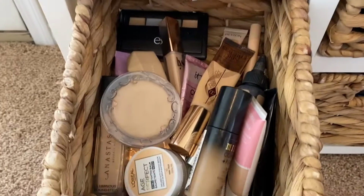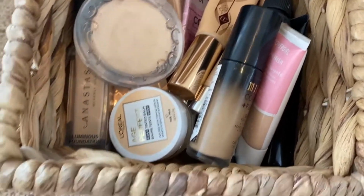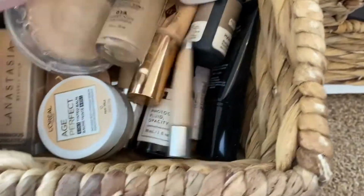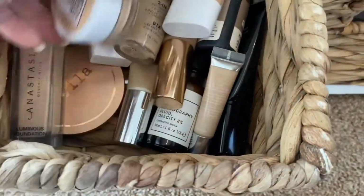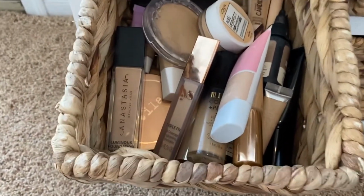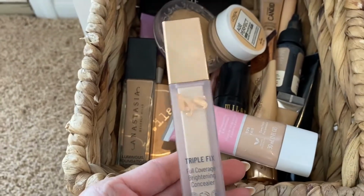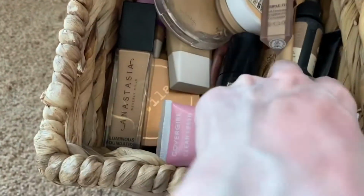That is one of my all-time favorite foundations anyway. It will not be a struggle to use. And then I think I have a concealer up there. I'm going to keep that new NYX one up there. This LYS one is new to me as well. But then I would have too many up there. So I'll leave that one in here for now.